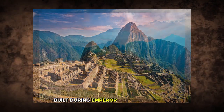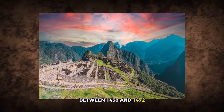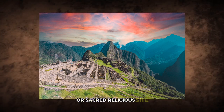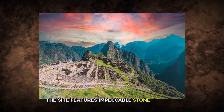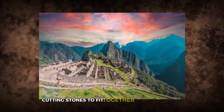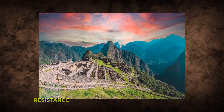Built during Emperor Pachacuti's reign between 1438 and 1472, Machu Picchu served as a royal estate or sacred religious site. Spanning roughly 125 square kilometers, the site features impeccable stone masonry using ashlar techniques, cutting stones to fit together without mortar, ensuring durability and earthquake resistance.